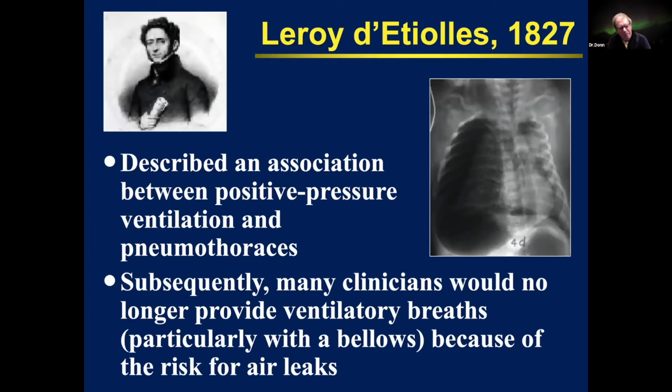This was an observation that kind of set things back, however, and it was made by Leroy in 1827. And he described an association between positive pressure ventilation and the development of pneumothorax. And like many things that often happen when you get a negative report, many clinicians stopped providing ventilatory breaths, particularly using the bellows device, because of the fear of developing an air leak.